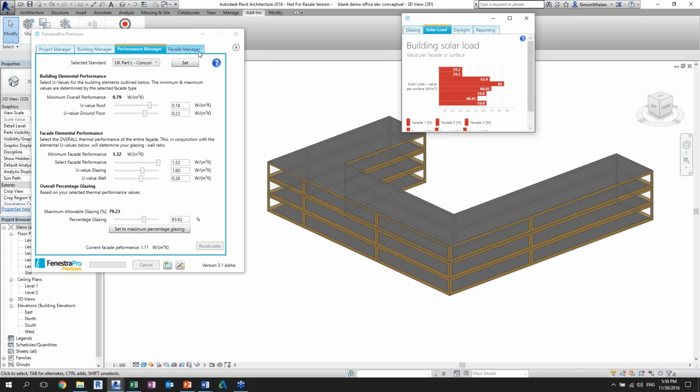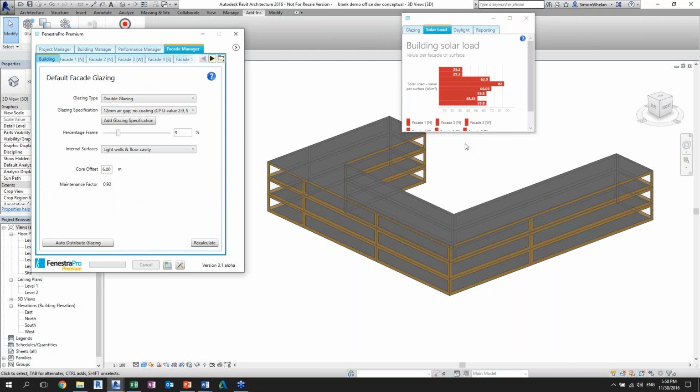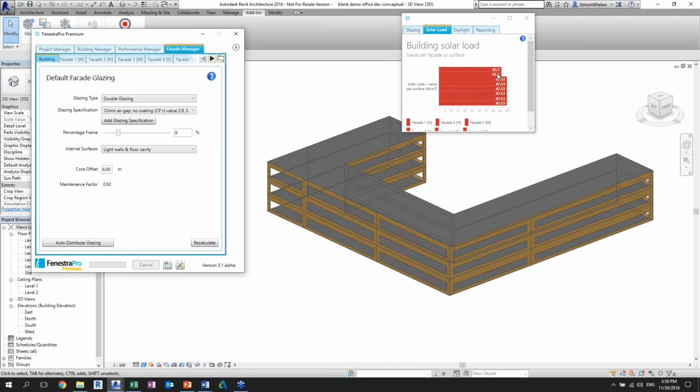So if I go back to these solar loads and I start looking at my facade manager, then one of the small features we can apply in FenestraPro is we can start looking at auto distribution of this glazing. So in other words, I have different heat gains throughout my building based on 63%, which has been equally distributed around the building. I could auto distribute that now. So what that will do is effectively equalize all my heat gains, except for a couple of these here where I've probably maxed out my glazing, but we've equalized all the heat gains throughout the building and we've redistributed elsewhere. So in other words, rather than have 63% everywhere, now I've distributed it accordingly, and again my daylight values will have updated accordingly.